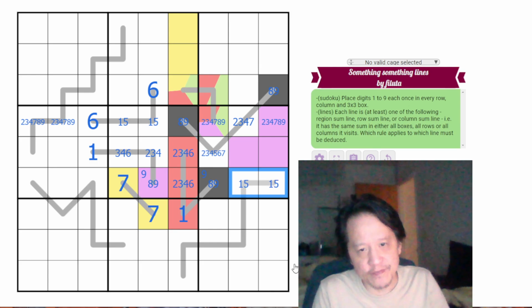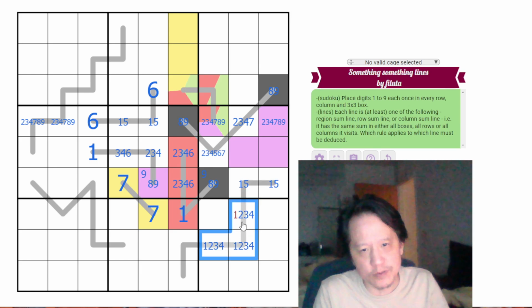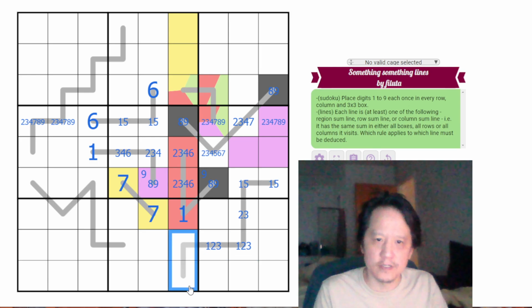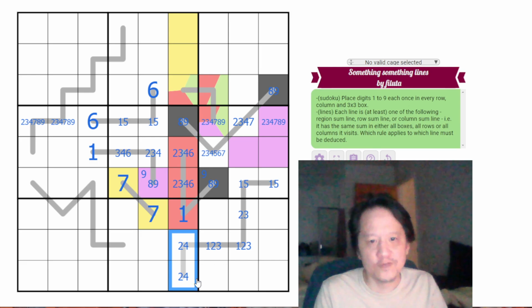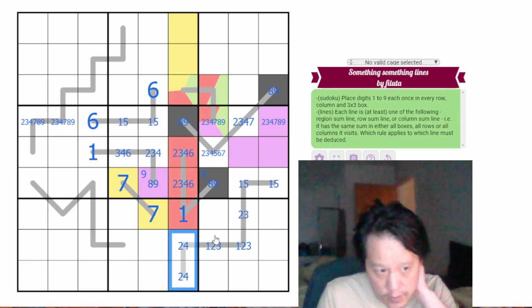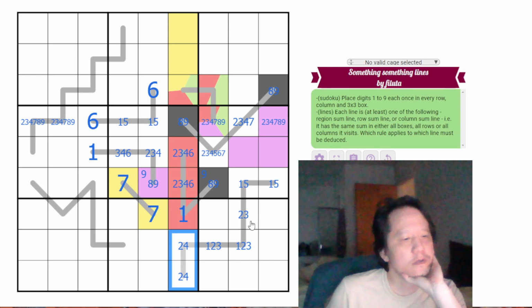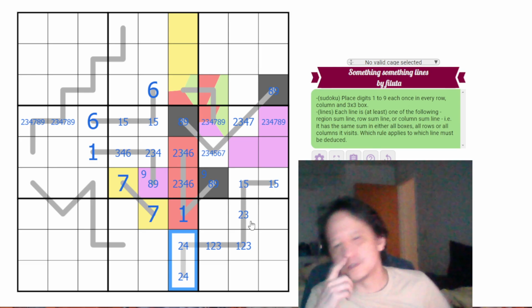Say it's a 1, 5. Then this becomes 1, 2, 3. It can't be 1, 5, so this is 2, 4, which doesn't work. Oh, this is interesting.